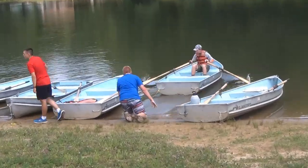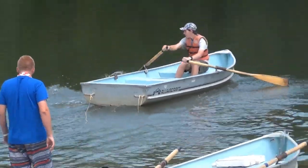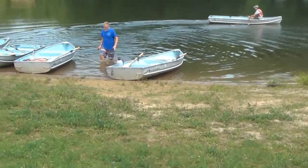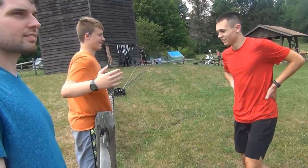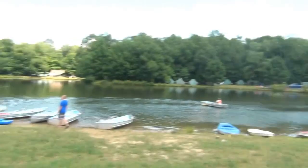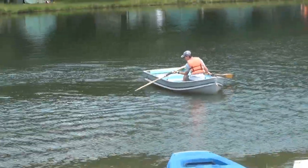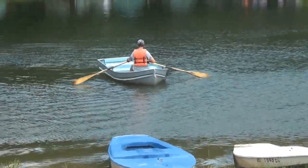Come on, Matt! Good job, Noah! There's a guy in a red shirt walking. I'm like, what is Noah doing? Come on, Matt. Uh-oh, he's turned the wrong way. Don't blow it for Noah. Come on, Matt, you can do it!